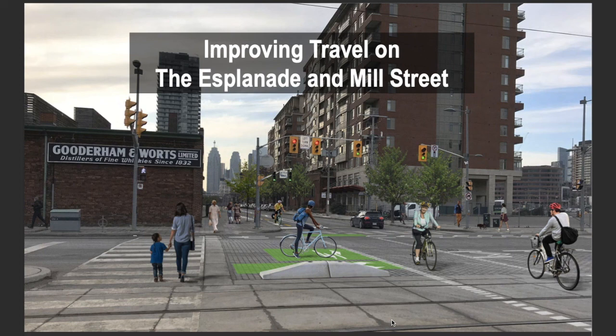I hope you enjoyed it. Like I said, I'm going to try to get out at some point and bike this area so you can see it within the context itself, what has been done, what's still to be done.